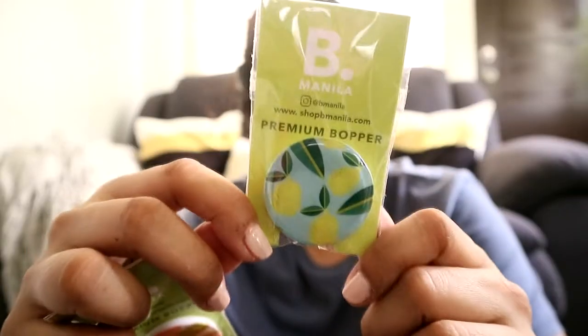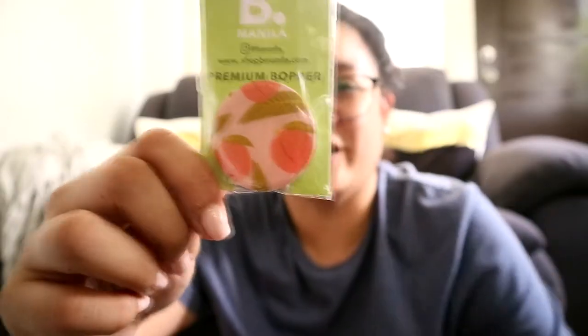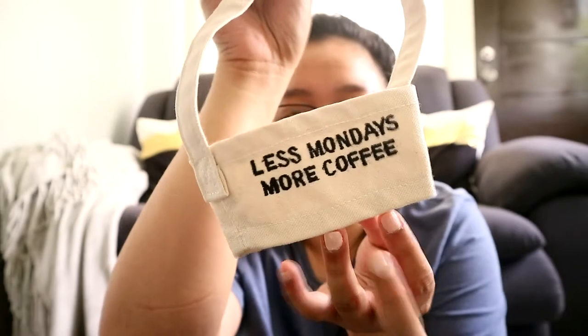Then I saw this concept store, Common Room. Ang kukwit ng stuff nila. I just got some pop sockets for me and my friend Abby. I got her the lemon one, and then I got a peach one for me. And then I got this coffee holder. It says less Mondays, more coffee. I just thought it was cute. Yeah. And yun lang, that's everything I got from yesterday.